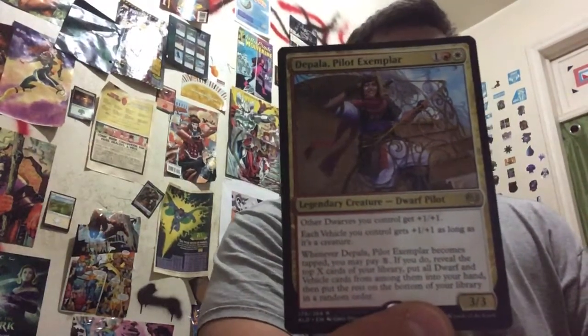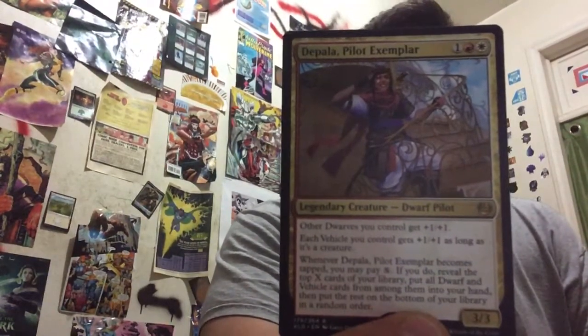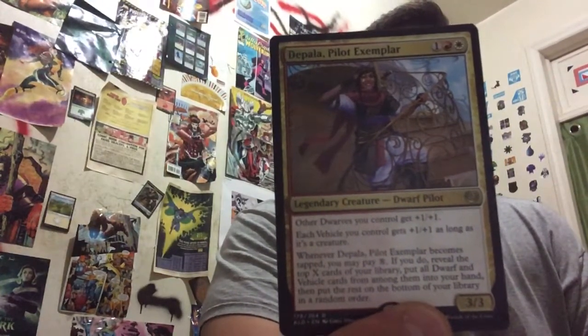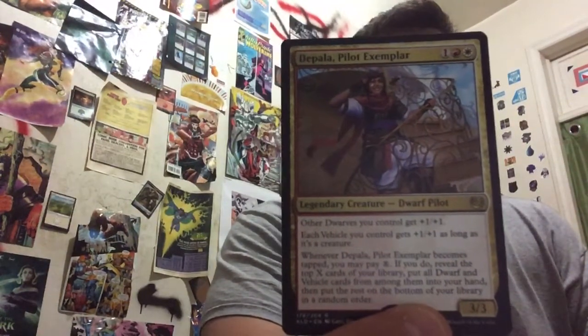And since they're going to tie dwarves to artifacts and creating things, especially in Kaldheim, because I believe in Norse mythology the dwarves were artificers, I could definitely see this card going up in value.